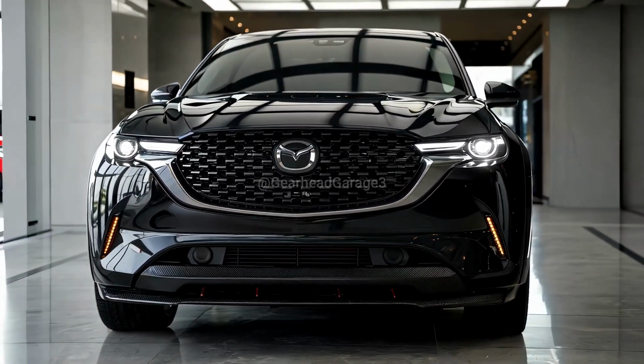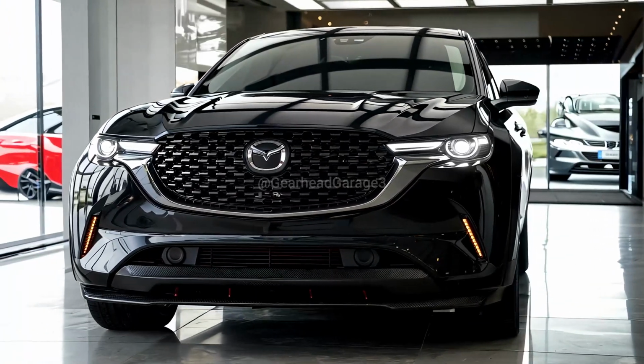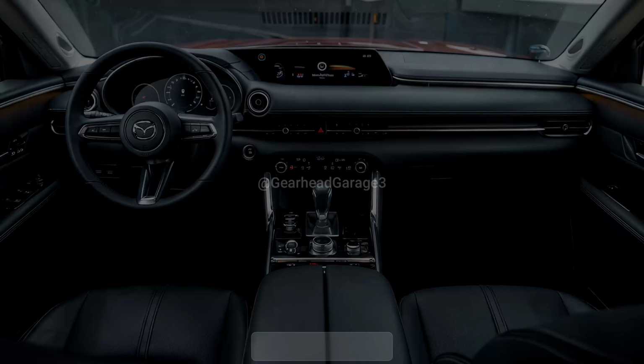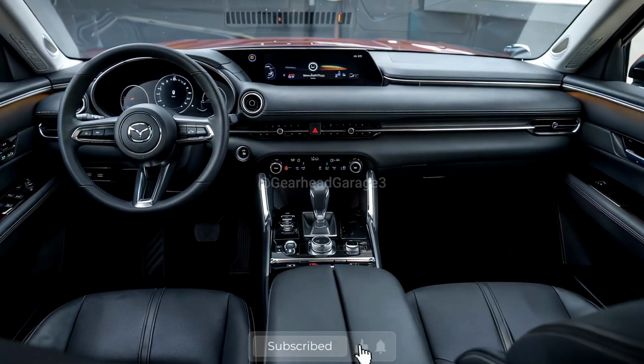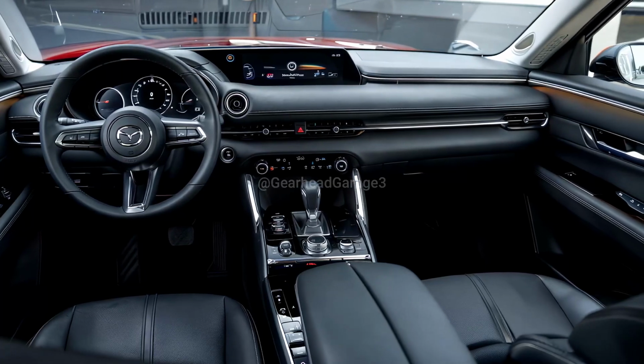Today, we're diving into Mazda's newest entry in the SUV market, the all-new Mazda CX-80. It's got style, space, and performance, but is it the ultimate 7-seater for your family? Let's break it all down.